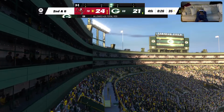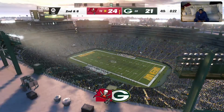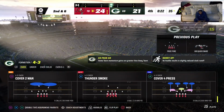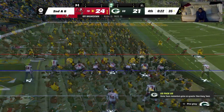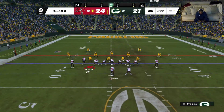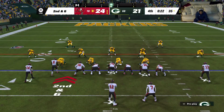Darnell Savage there to make the tackle. I guess the simple question, why not just take a knee there? I don't understand either why you would take any sort of a chance. We've seen it happen in the game of football. Doesn't matter whether you watch high school, college, or the NFL. Some people get a little greedy, try to get that extra running play in, and it can backfire on them.